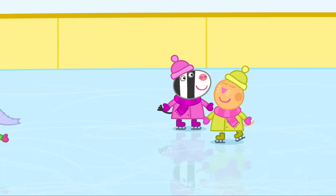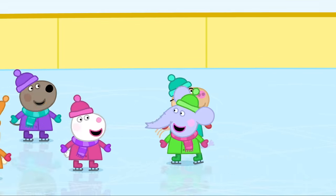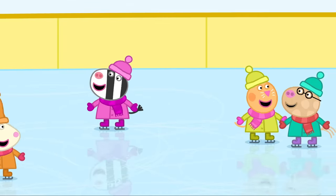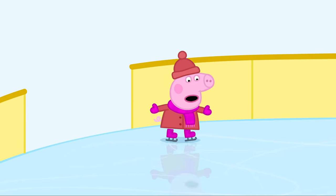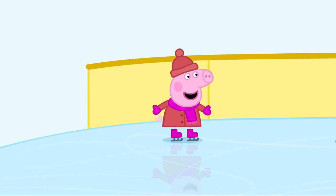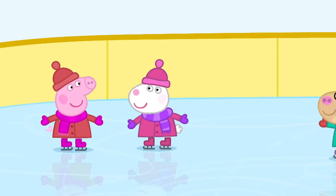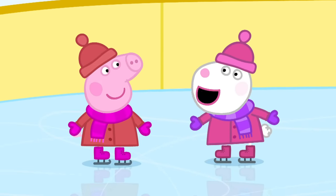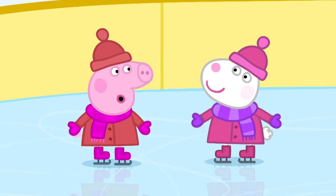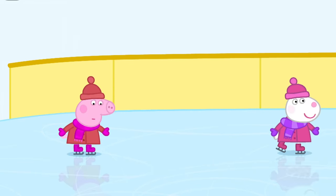Here are Susie Sheep, Rebecca Rabbit, Danny Dog, Zoe Zebra, Candy Cat, Emily Elephant and Pedro Pony. Peppa's friends can ice skate very well. Peppa wants to ice skate too. Hello, everyone. Hello, Peppa. Is this your first time skating? Yes. Shall I show you how to skate? No, thank you, Susie. I'm sure I can already do it. Okay, come on then.